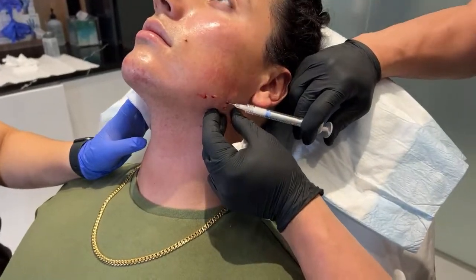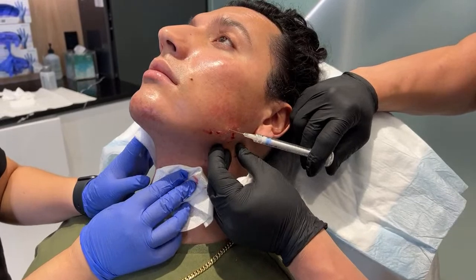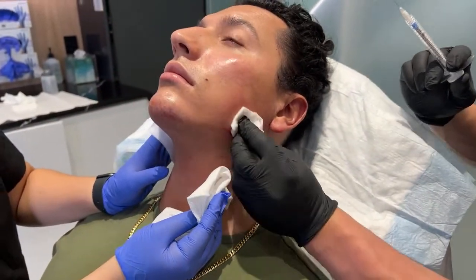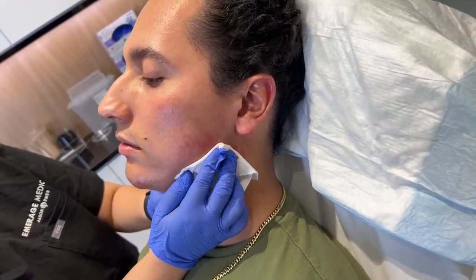Look up as high as you can again. There we go. But you can build this out long term once you get the structure with the Bellafill. Amazing. So now let's look straight. Perfect. We're going to do one more, switch sides and go back.